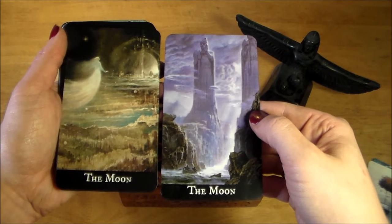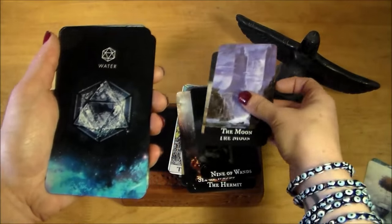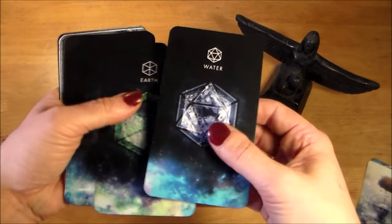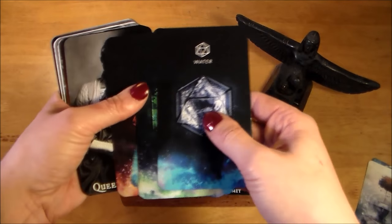Here's 2 alternate moon cards. This one's from Lord of the Rings. I mess around with them sometimes. And then these are actually really pretty, aren't they? I use these as alternates for my MakePlayingCards element cards. Earth, air, fire, and water.